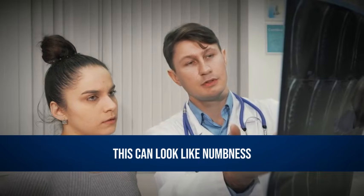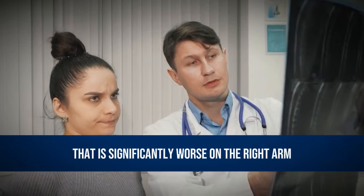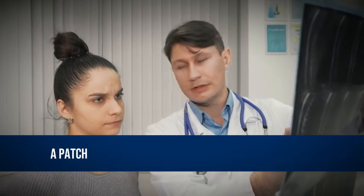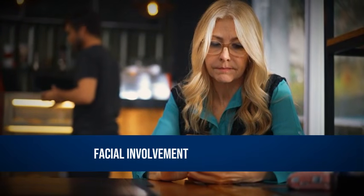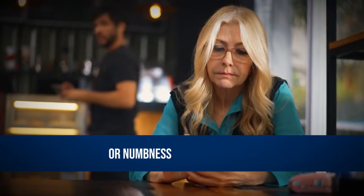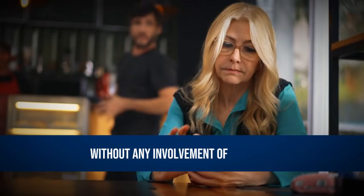This can look like numbness that is significantly worse on the right arm but absent in the left. A patch of burning sensation on one side of the torso. Facial involvement on one side only. Or numbness in the upper arm without any involvement of the hand.